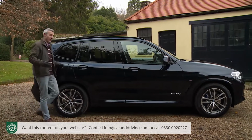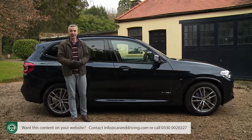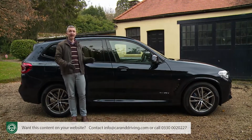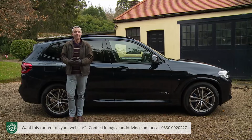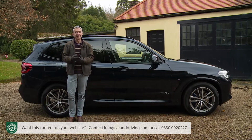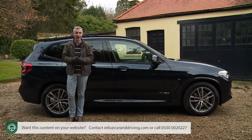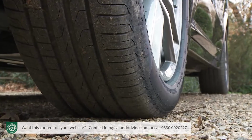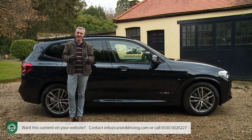Other extras that fall into the practical category include an electrically deployable tow bar, sun blinds for the rear windows, a luggage compartment separating net, BMW's optional Trackstar stolen vehicle tracking system, and the usual racks for roof boxes, skis, bikes and snowboards. Plus, as we mentioned earlier, on a base SE spec model, you're going to have to pay extra for either a space saver spare wheel or run flat tyres if you don't want to be stuck by the side of the road fiddling with a tyre mobility kit the next time you have a puncture.